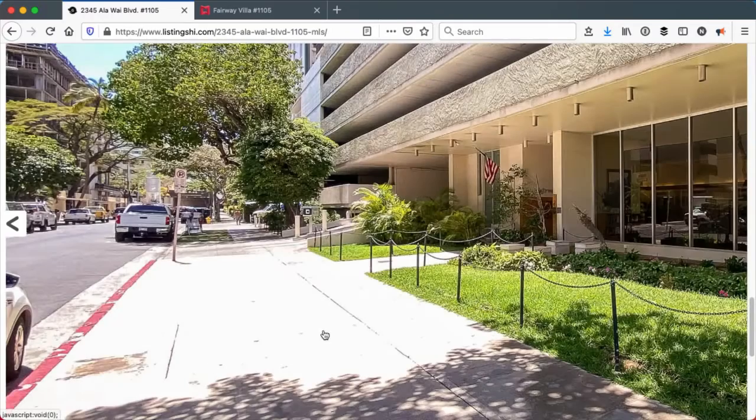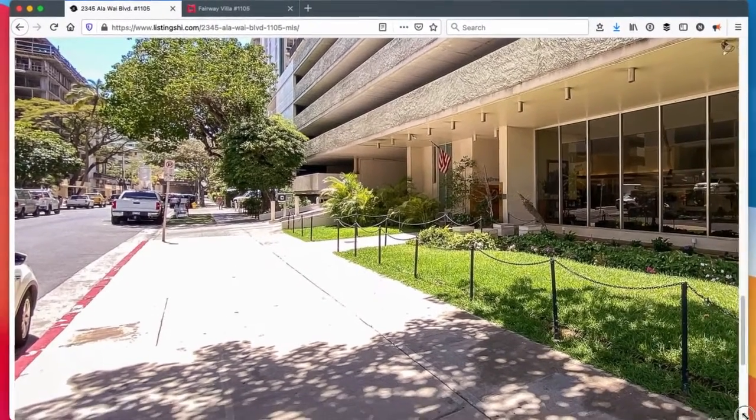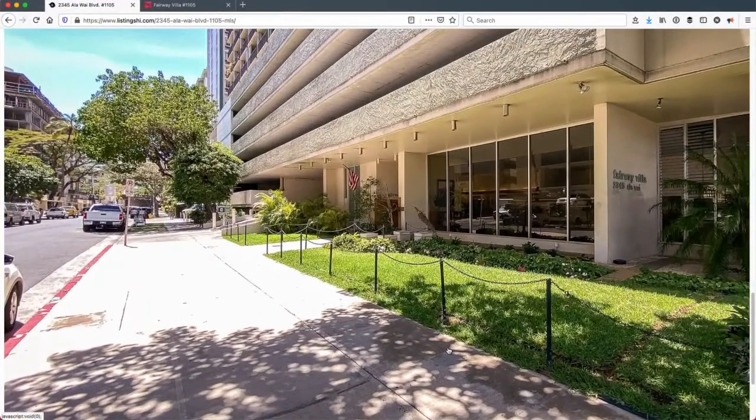So starting with the front of the building, and let me zoom this out a little bit to give you a little bit more photo in here. Fairway Villa itself is on the corner of Walina and Alawai Boulevard. It has two garage entrances, but this one is on the Walina side. That's actually a really nice feature because Alawai Boulevard is a busy street. It's one-way, basically the main thoroughfare taking people out of Waikiki. So having your entrance off of Alawai Boulevard is a very nice feature.